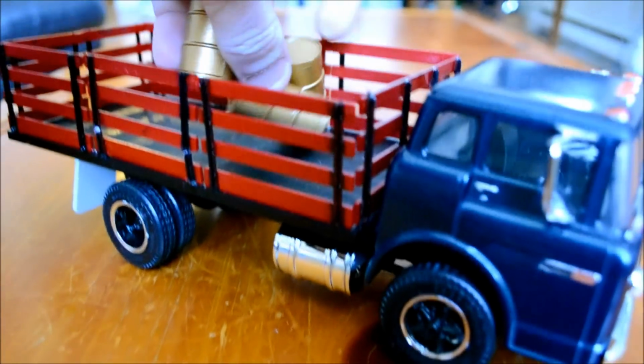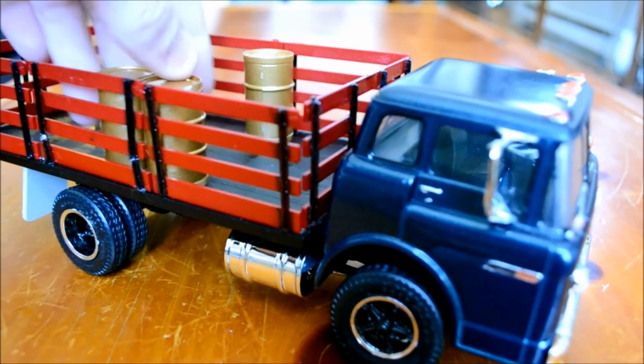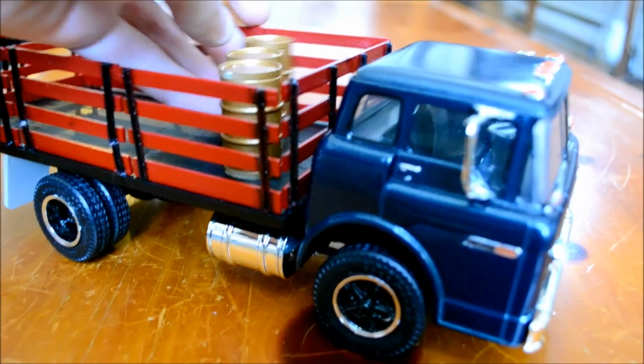And that's about it. We'll put our barrels here, possibly filled with toxic PCBs or other waste. Of course, I'm just kidding. And these are all in two pieces, by the way.